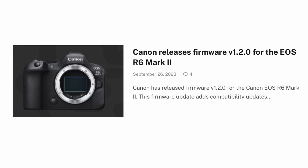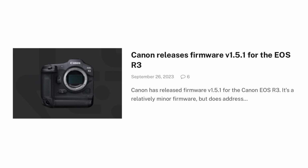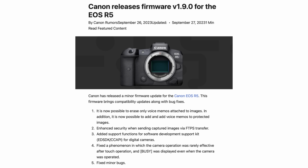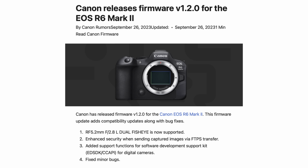I know many of you guys are hopeful that we still see a big firmware update that adds a lot of new features to the R5, but at this stage that seems a little bit unlikely, unfortunately. However, we did see a lot of new firmwares released this week for many different Canon cameras, including the R6 Mark II, R8, R3, R5 and 1DX Mark III. However, when we look through these firmware updates, it doesn't seem like there's any major sort of new features added to the cameras, but rather some minor improvements and some bug fixes.